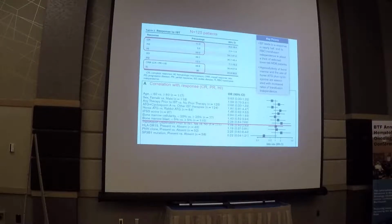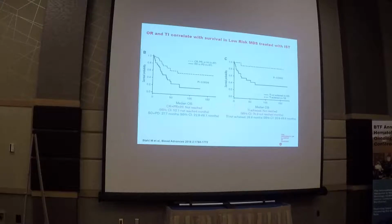And the most relevant factor was actually to have a bone marrow blast percentage less than 5%. There was no correlation of the response rate with HLA-DR15. Interesting also is that, although the follow-up is not too long, those who had a hematologic response had a significantly longer survival than the others, which is intuitive, but I think it's important to observe it.